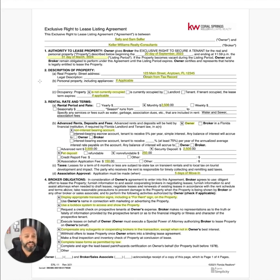So they're hiring Keller Williams Realty Consultants, Realty Professionals, or Keller Williams Elite Properties, depending on which brokerage you're working with. But they're hiring the broker. They're not hiring John the agent. They're not hiring you, the agent. They're hiring the broker. Now, we are the authorized sales associate to handle the listing, but the owner is hiring the broker. So it's important that we put the full brokerage's name where it says broker.